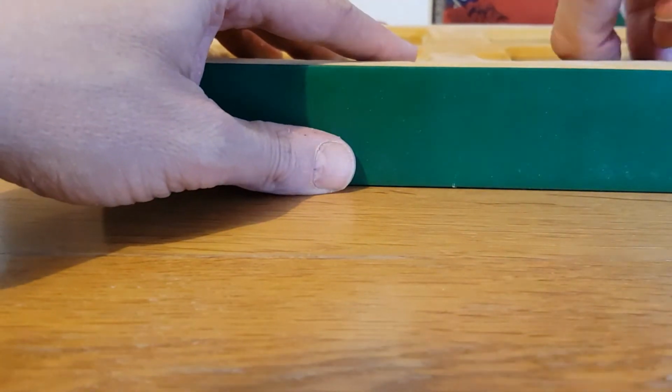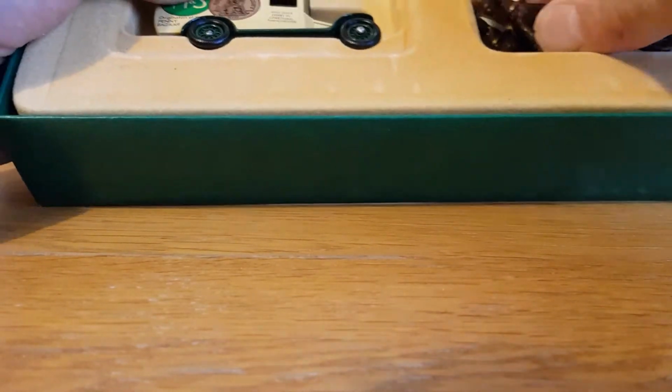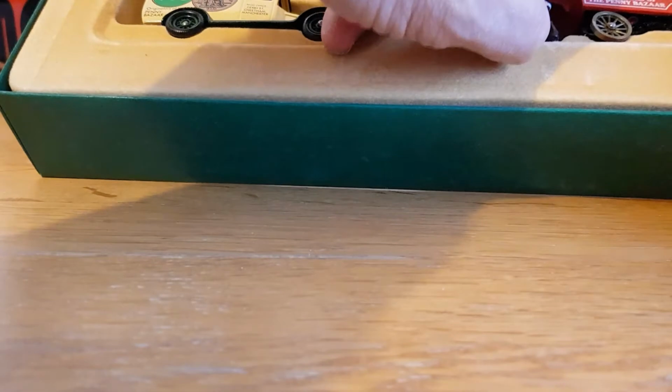I was clearing out my drawers, trying to go through everything that I've got stacked up and backed up from all the reviewing I've done, and right in the bottom is all my Lledo stuff. This one's not easy to get out.